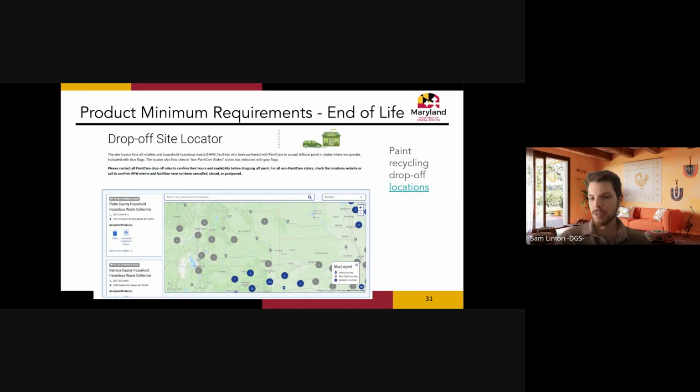Very good resources on this Maryland Paint Care program page. It probably will explain things much better than I can right now, but there are over 100 different drop-off locations in that region. If you look at the drop-off site locator, it will have a map that you can use to locate something close to your house or close to your office that might work.